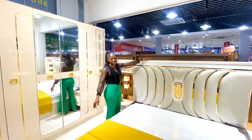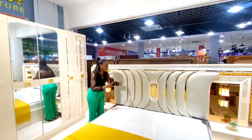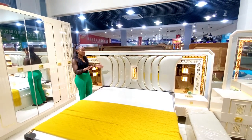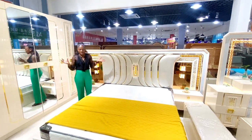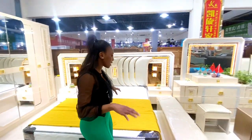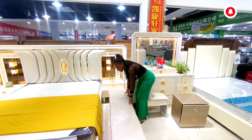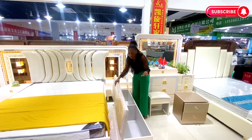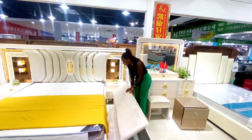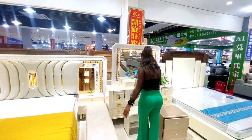And this is the headboard. Oh my goodness, I'm in love with this one. This is very nice. You have lights over here. You can switch off the lights and then turn these ones on, and the environment will just be very good, you know, romantic, nice, cozy. And we also have this over here. You can store your quilts, your blankets, sheets, all up to you. And over here we have the dressing table.